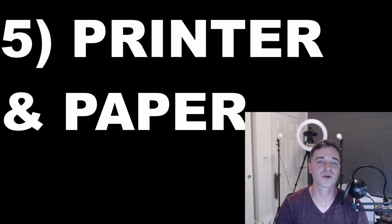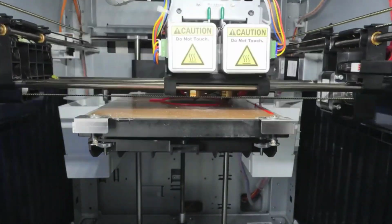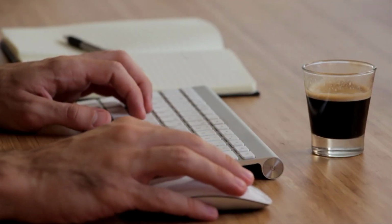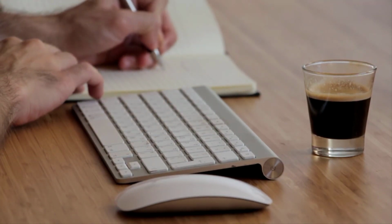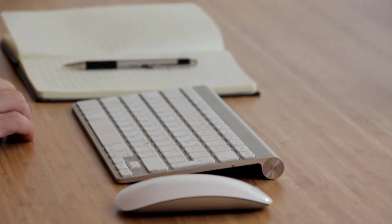Number 5, printer and printer paper. You will not only need to print your item labels, but also your shipping labels. I think that I researched at least 3 to 4 hours on what the best printer is, and out of the previous 2 years of experience and usage and research, this is what I found out was the best for not only the price, but specifically for an Amazon business and for personal use.